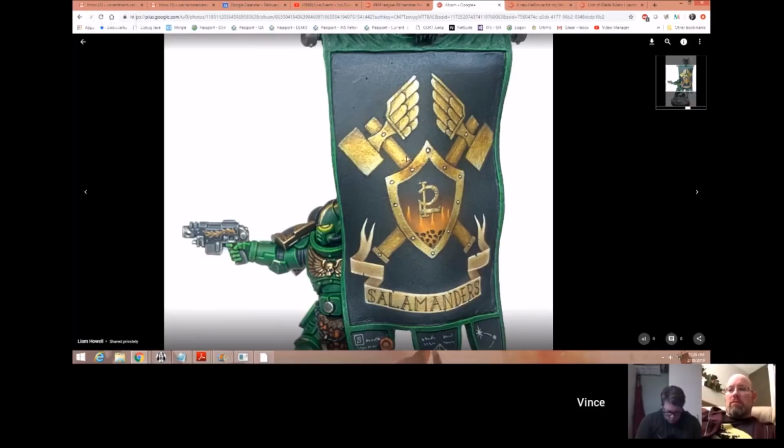So we'd probably want to change the color on that. If these were darker, almost a darker brown, with maybe some light edges, they would stand out much better against both the gold of the hammers and the gold of the shield. But all in all, this looks absolutely fantastic. I really, really dig this.